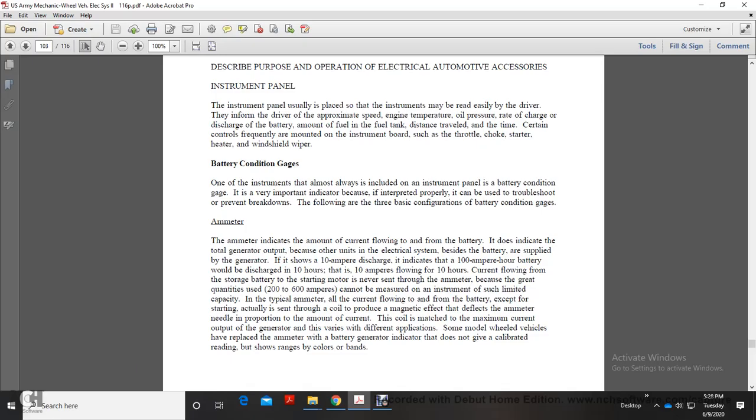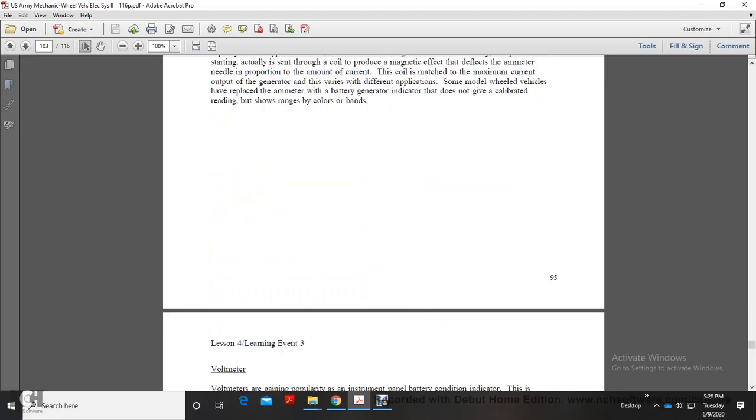For different applications, some late model vehicles have replaced the ammeter with a battery generator indicator, which does not give a calibrated reading but shows a range of colors or bands.